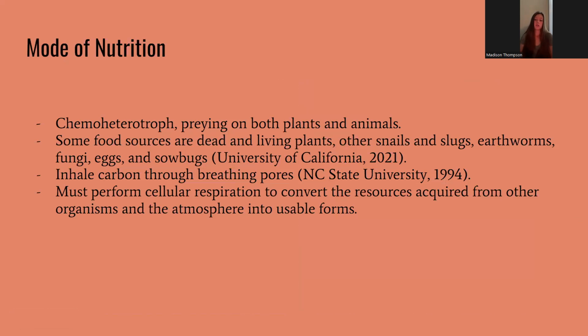Snails are chemoheterotrophs, but they prey on both plants and animals. Some food sources are dead and living plants, other snails and slugs, earthworms, fungi, snail eggs, and sow bugs. Snails are actually cannibalistic, so when they're born, they need an abundance of calcium, and they'll get this by eating their own shell, which they hatched from, and this will help them to form their actual shell that they need. However, the more calcium they can consume, the faster they can grow and the less likely they are to die, so they'll often consume their brothers and sisters that have yet to hatch.